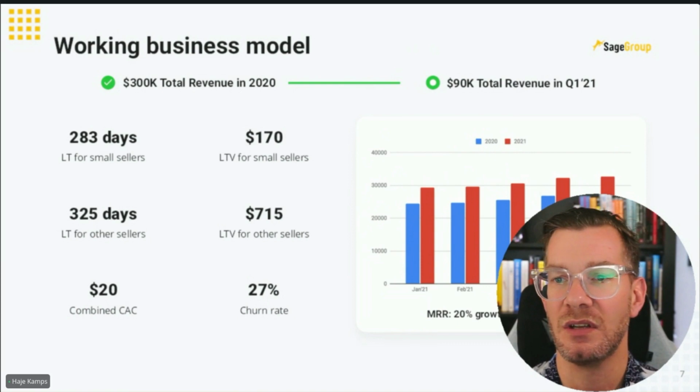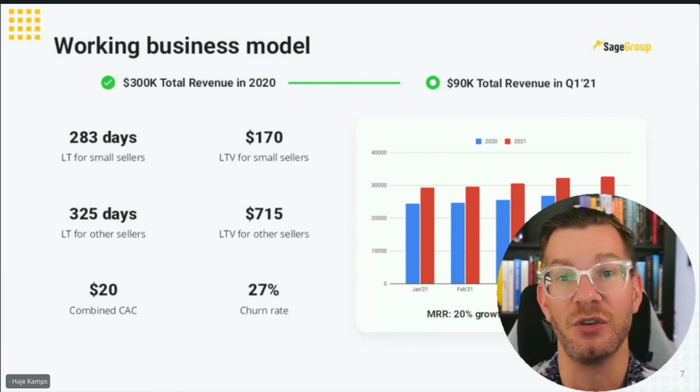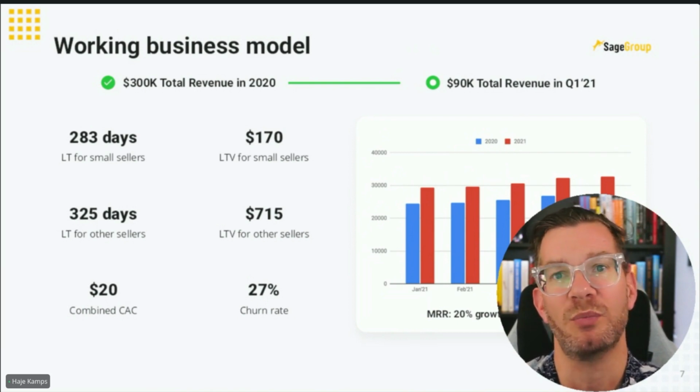And our customers are churning in 3 quarters or in less than a year. And the churn rate is 27%. Now, as an investor, I'm really curious. Have you done exit interviews? Why are these people churning? Did they accidentally sign up and find that it was the wrong product? Is it a product problem? Do you not offer value?